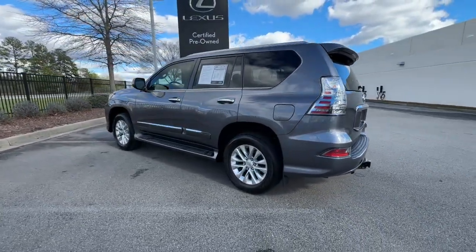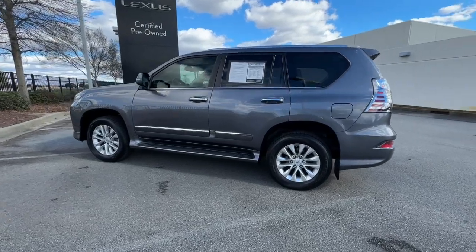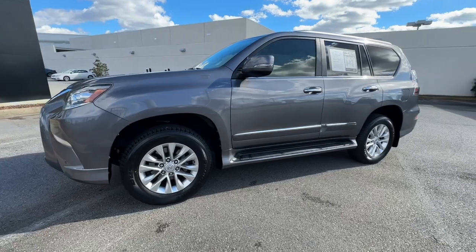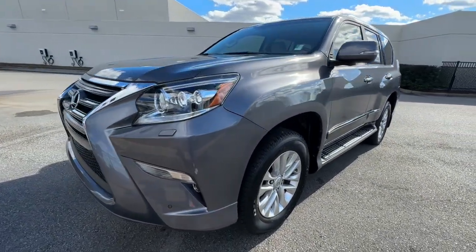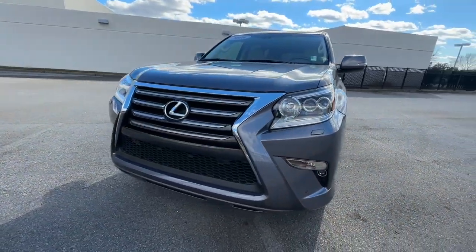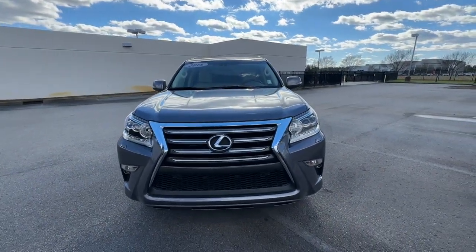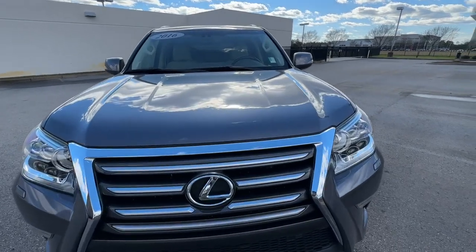and refined three-row SUV. The following are some of this vehicle's highlighted options: keyless entry, navigation system, sunroof, moonroof, wood grain interior trim, power passenger seat, heated rear seat, fog lamps, heated mirrors, satellite radio, aluminum wheels.